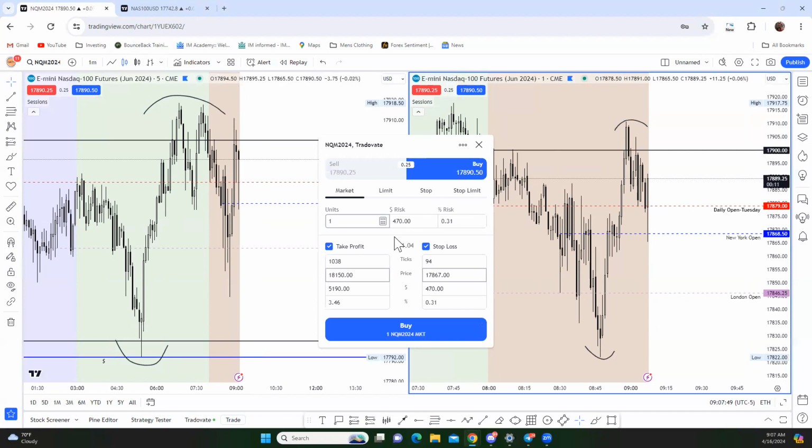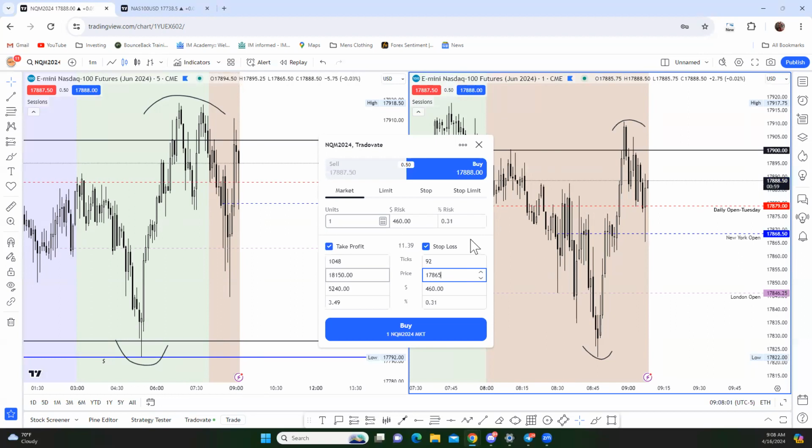So now what I want to see is that candle close and then come back down. I could tap and go here. 18.865. So I need a 65 here. I may look to grab that. I'm not going to have enough time to grab it.